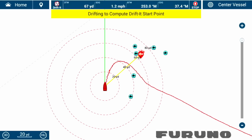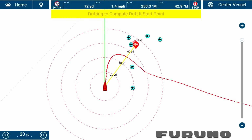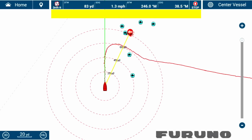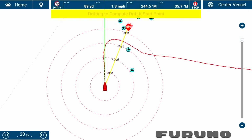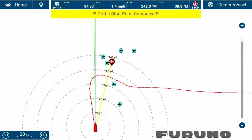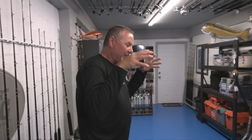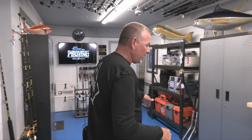Fortunately, with today's technology, the Fish It, Drift It feature on the Furuno TZ Touch 3, and a lifetime of experience on the water, I'm generally spot on the first time, but certainly the conditions can surprise you. Once we're set up, that anchor is set, the chum is in the water, it's flowing. At this stage, we wait. We just give it about 15 minutes before we start fishing.